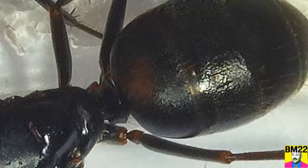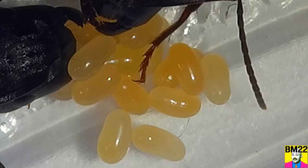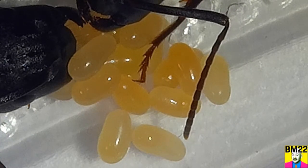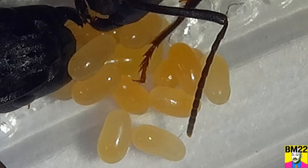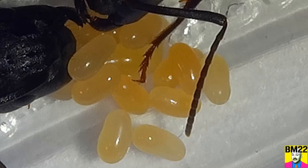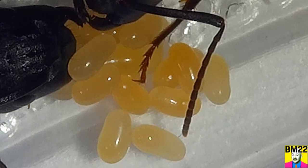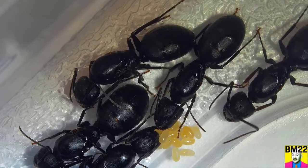Yeah, those eggs, they look like little yellow Tic Tacs. Yeah, they are not little yellow Tic Tacs, so don't try to eat them. Still not sure what that one ant is doing. Can we assume she might be the queen because she's the one who's really guarding the eggs? But then again, right next to her, it looks like there's an ant that's even bigger. So would that be the queen? Maybe you ant experts could tell me some of this stuff.